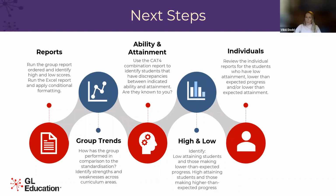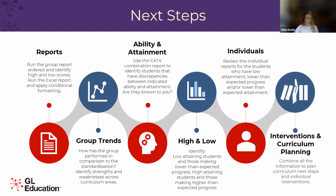Look at the implications for teaching and learning within those individual and group reports and note, perhaps add a notes column to the Excel report to record any observations, anything that you think actually needs to be shared. We should record that. In reviewing the group and individual reports, you should be able to build a picture of the cohort and plan your next steps for your curriculum, and also put any individual support plans in place where you have identified that need.